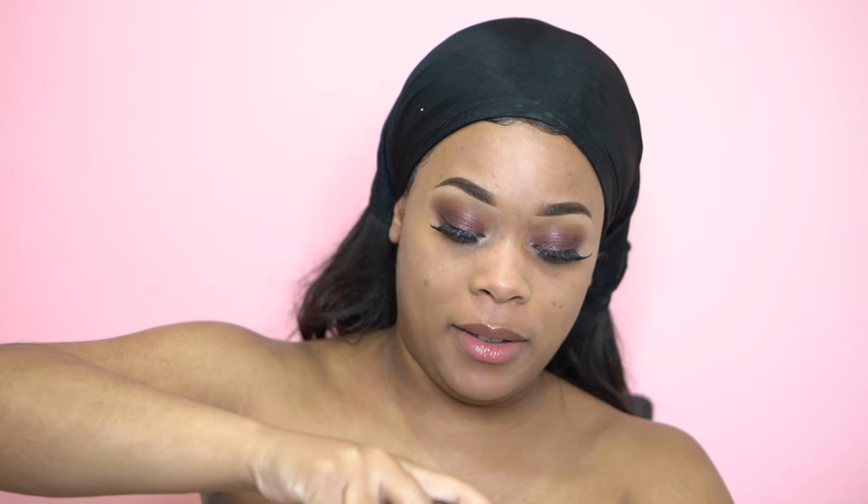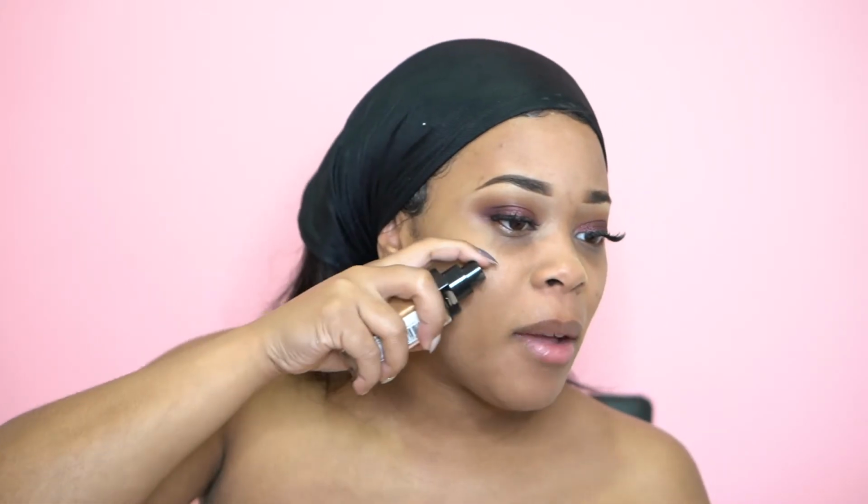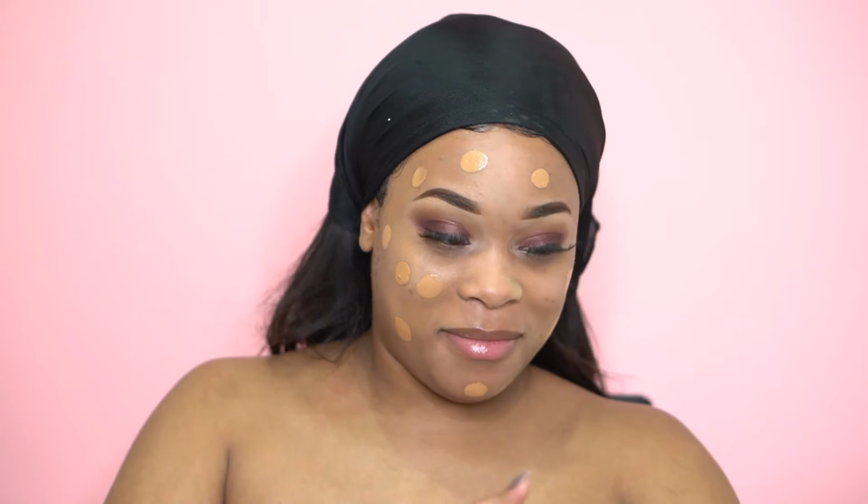Okay, so now that I have that on, what I'm going to be using for foundation is this NYX Can't Stop, Won't Stop foundation. The color that I have is Warm Honey. I'm going to first apply it to the back of my hand. I know it's a new trend, people apply foundation directly to their face. I guess that would be easier, but, you know, if I didn't make things difficult, I wouldn't be me. So I'm just going to apply it to the back of my hand first, and then I like to use my finger to dot it all over. Like I got foundation chicken pox.